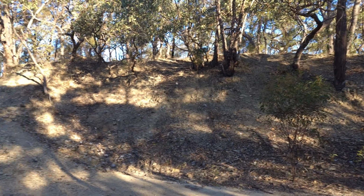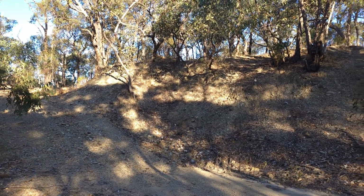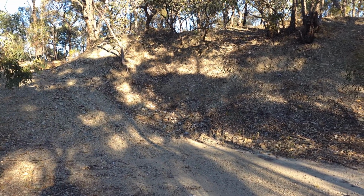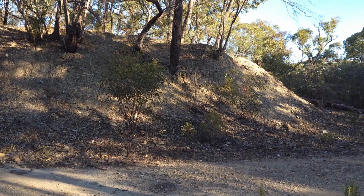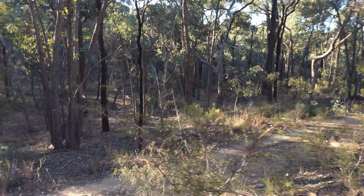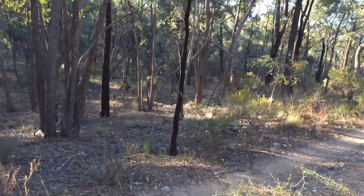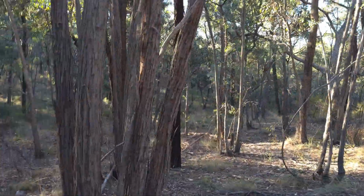So just before I leave, I wanted to give people a little bit of an understanding of where all this material is coming from. So this is this sort of big mullock hill that's been created from what they've thrown out of the mine. And I'm not certain about it, but there is a mine down here, and I do wonder if this is where the materials come from. So I thought it would be interesting for people just to have a look at this.